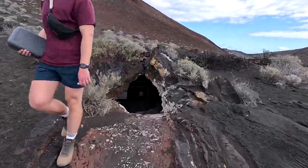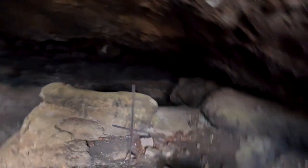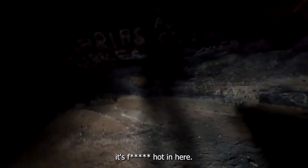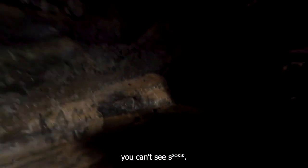What? We're inside the cave. It's so hot in here. It's so dark, you can't see anything. It goes deep. Even now with my flashlight, I can't see anything. Yo!